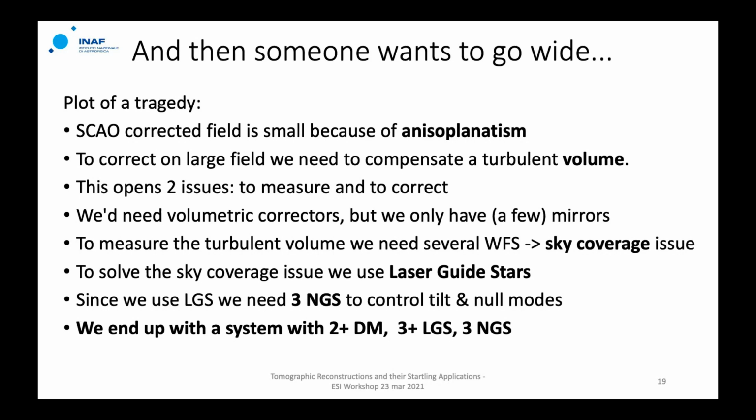And as far as sensing is concerned, we need to do tomographic measurements, which means looking at the turbulence along several lines of sight, which means that we need several reference sources. And this opens a sky coverage issue. We don't have several natural guide stars close by any target that we want to observe. This calls for the use of artificial sources, laser guide stars, which are good to solve the sky coverage issue, but open a variety of additional issues. Most of them have already been mentioned by Miska before.